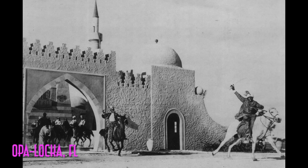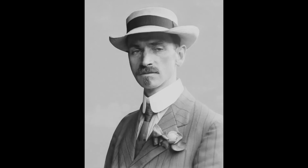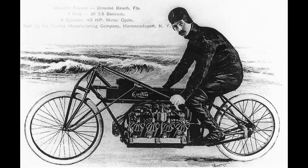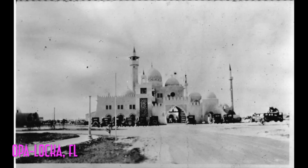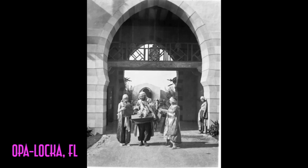Opa-Locka is a very unusual suburb of Miami. Founded in 1925 by controversial inventor Glenn Curtis. Now, who is Glenn Curtis, and why is he often listed as one of the most influential men in American history? Well, perhaps the better question is, why on earth did the inventor of some of the earliest planes and motorcycles decide to drop everything and move to a secluded area of South Florida and build an entire city from scratch.